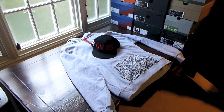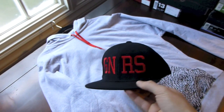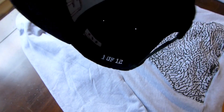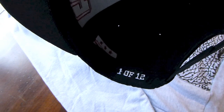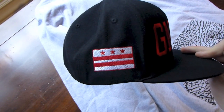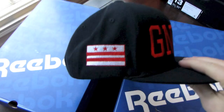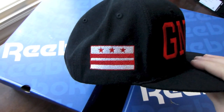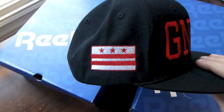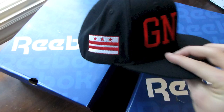Two more pickups before we get into the pairs. First up, we got the Gunner Snapback from Laidback365, Gunners International on Instagram. You guys see, number 1 of 12, so this was limited to 12 pieces. Got the patch on the side, two red lines, and the three red stars. I want to correct, this is the DC flag. It's not just a patch with two lines and three stars, it is the Washington DC flag. So, slight correction on that.